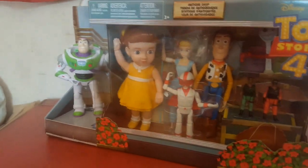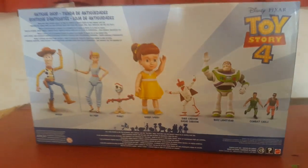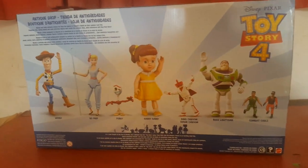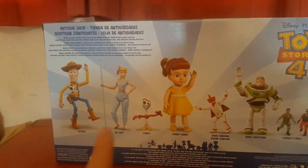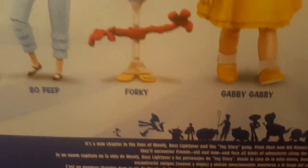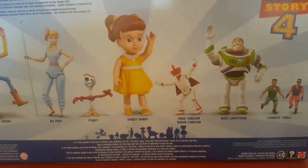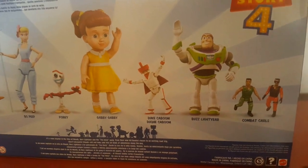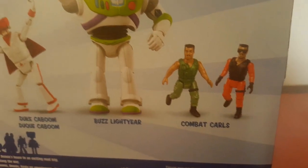I love that irony. And let's just have a quick turn around to the back. We will get to the front because that's the more interesting bit. But we have our little lineup here of Woody, the returning Bo Peep, Forky. See, look, my daughter likes to say that's Sporky, but it's Forky. You can see why she would call it Sporky. And we have Duke Kaboom, voiced by Keanu Reeves. And we have Combat Carl. Look at this, they're like a smaller scale version.